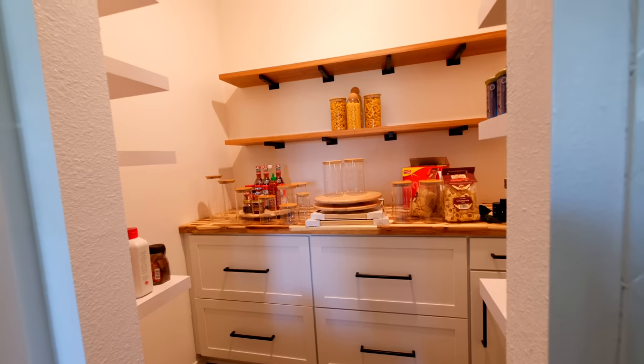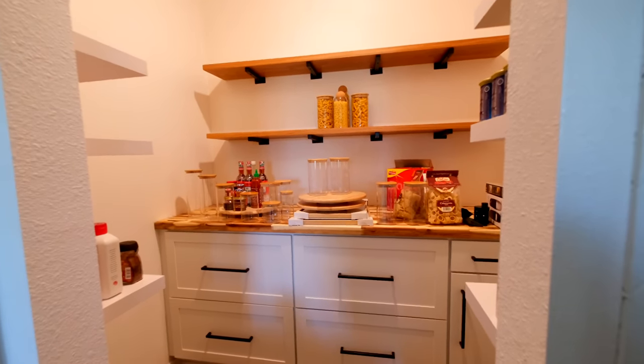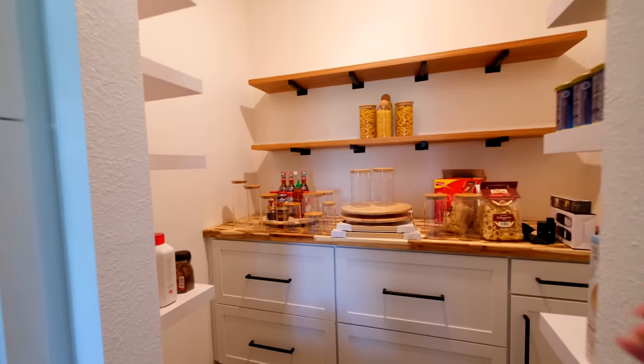I was a little bit worried, I'm not gonna lie to you, because I was like, oh my God, is this enough space for all of our stuff? It turns out we have extra space left over. Can you guys believe it? This literally fits everything that we need, which is amazing.